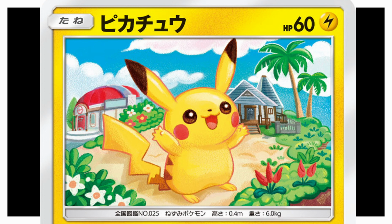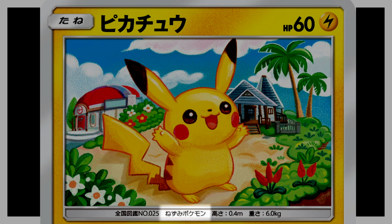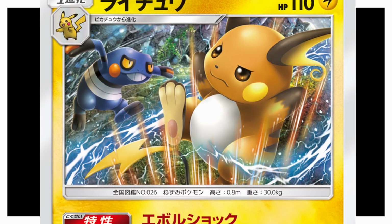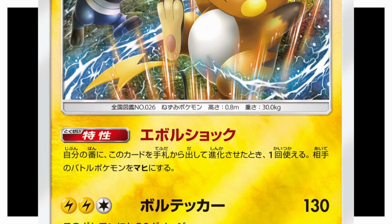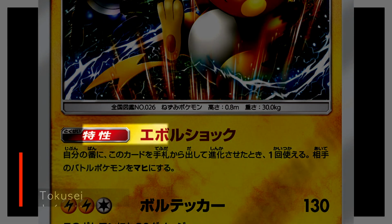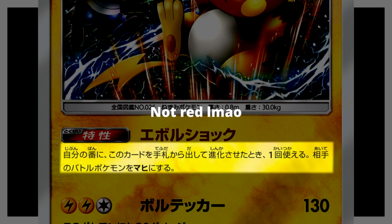Below the artwork, there is some often overlooked information, including the Zenkoku Zukan number, or National Dex number, a general description of the Pokemon, Takasa, height, and Omosa, weight. Sometimes certain Pokemon, such as this Raichu, will have something called a Tokusei, or special ability. The name of this ability is written slightly larger than the explanation below, both in red font.